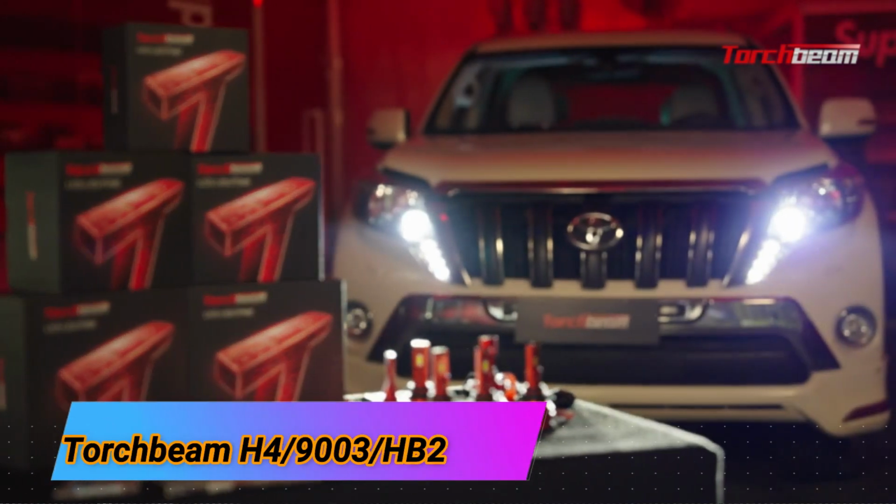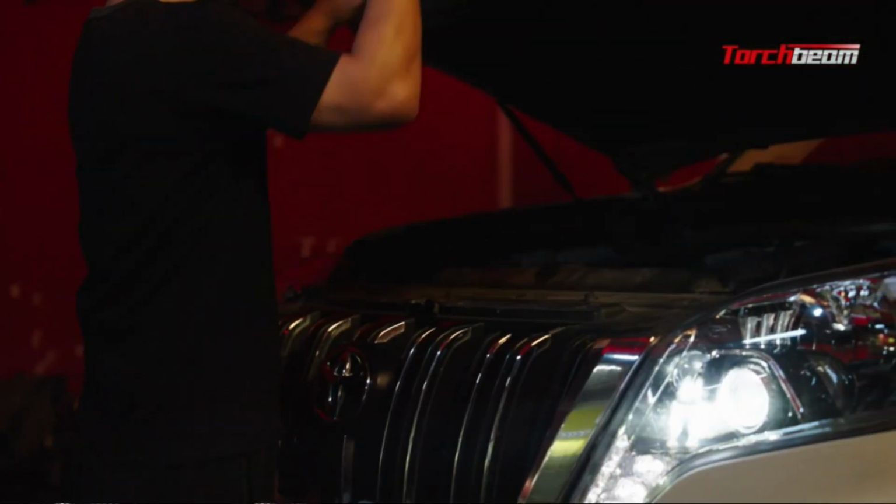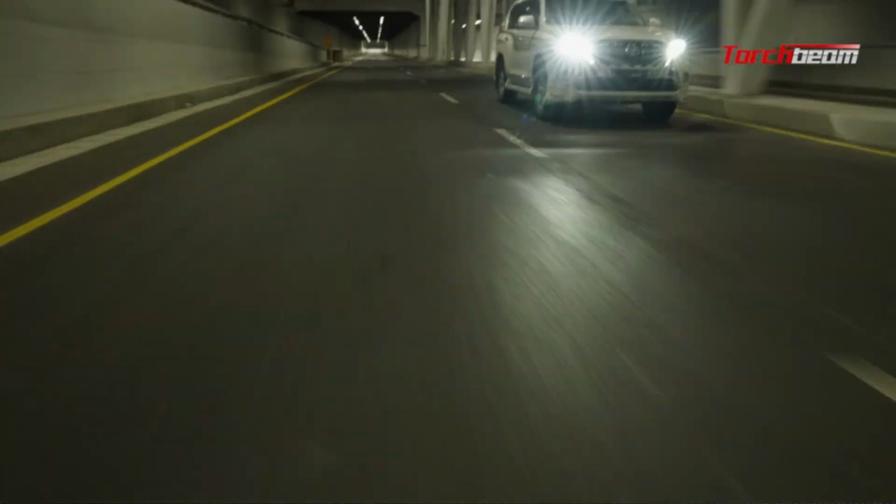Torchbeam H49003HB2 bulbs. The Torchbeam H49003HB2 bulbs are a top-notch lighting solution for your vehicle.